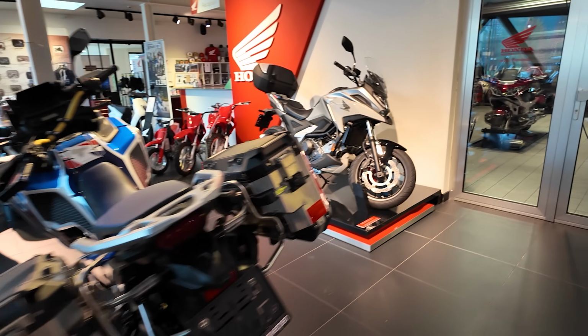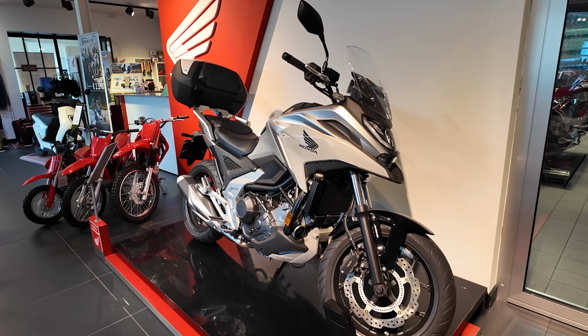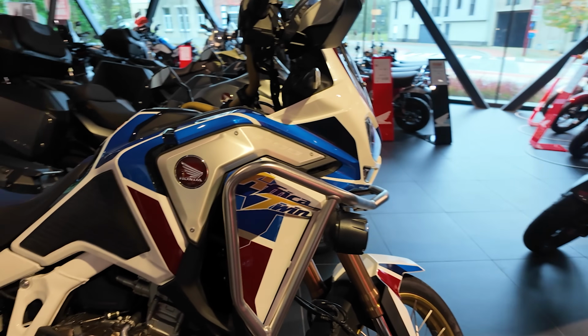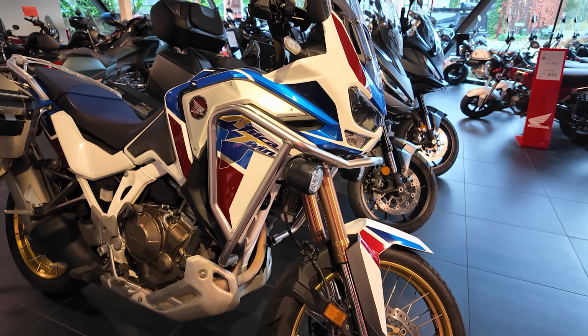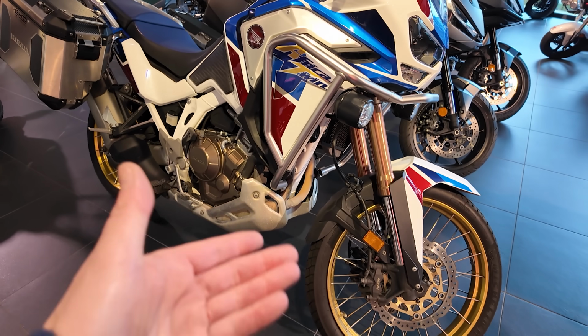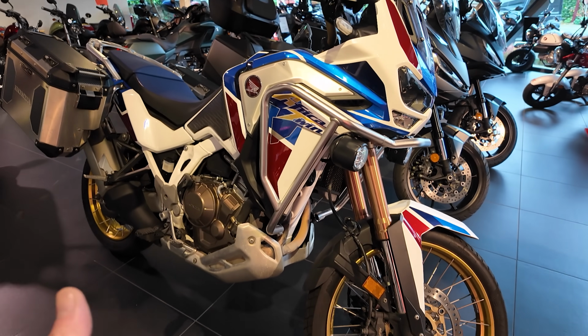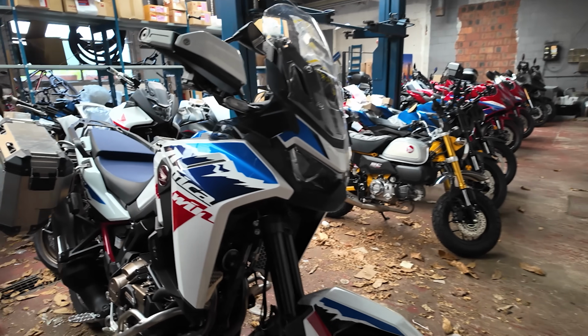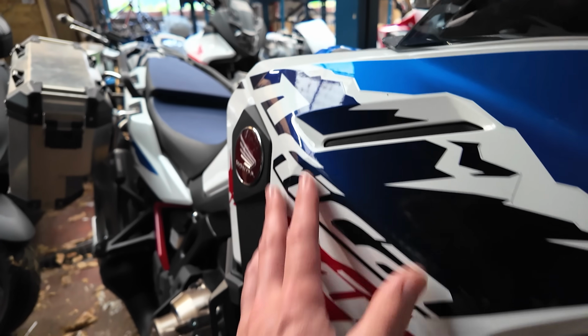Now, last time they had like a CBR 1000 RR-R on this stage. Turns out it is already sold. And another older model, Africa Twin Adventure Sport. And over here, another beautiful specimen, Africa Twin Adventure Sports. Anyway, let's check out my bike, because I'm here for my bike. All the way silent here in the back. And look at here, boys, Smokey's new bike.